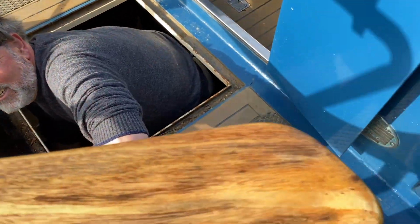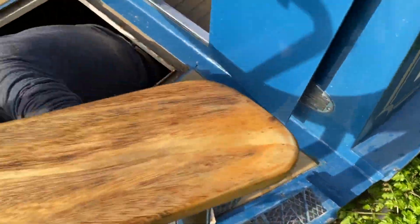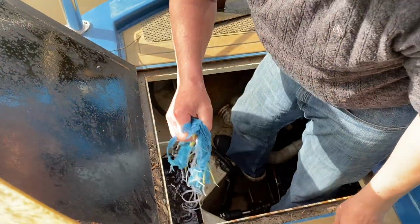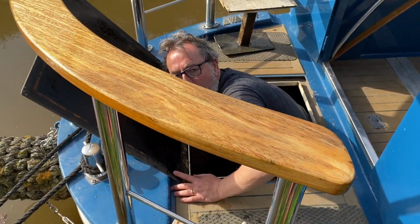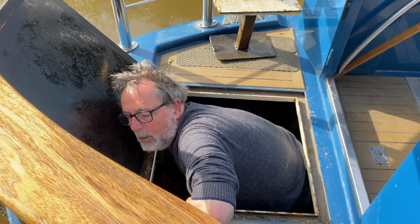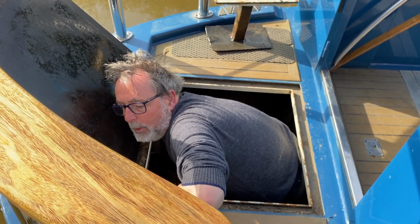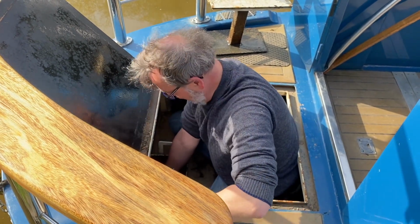Morning. We've had a bit of trouble this morning, and we just set off from near Marston Junction, and the boat was feeling very sluggish and not responsive to steering. It's obviously working hard, and that normally means, hopefully not engine problems. It normally means there's something around the prop, which you access.